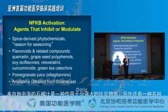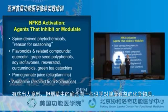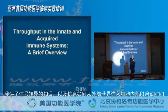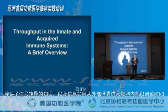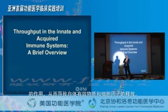Pomegranate juice from the Mediterranean, a very, very powerful anti-inflammatory. And a chemical called anatabine, which, interestingly enough, comes from tobacco. This is a surprise, but there are some chemicals in tobacco that appear to be healthy. So I've talked about signal transduction and how information gets from the outside world to the inside of the cell to turn on NF-kappa B, and that results in the release of autocoids and cytokines.